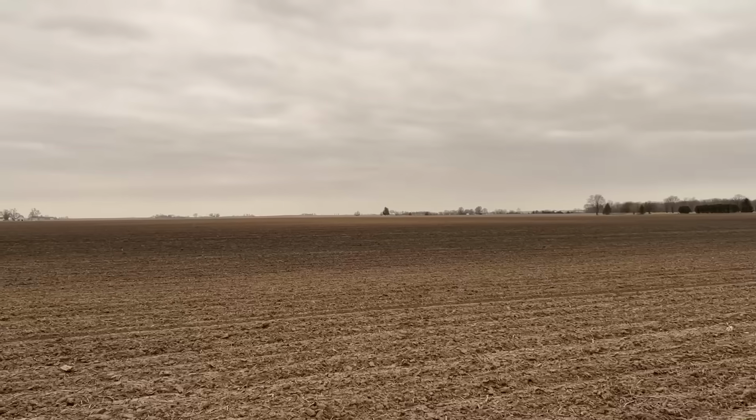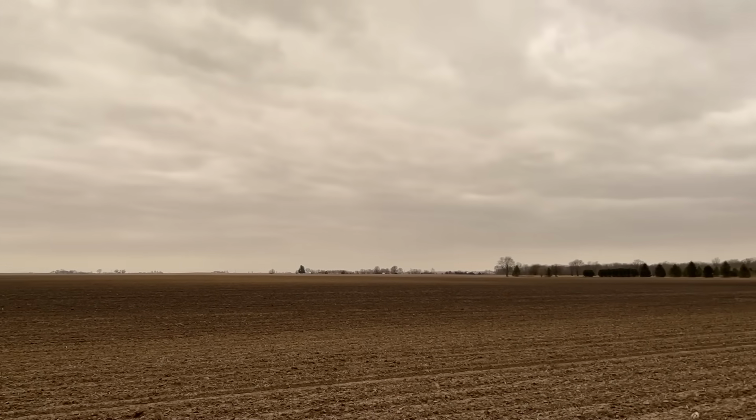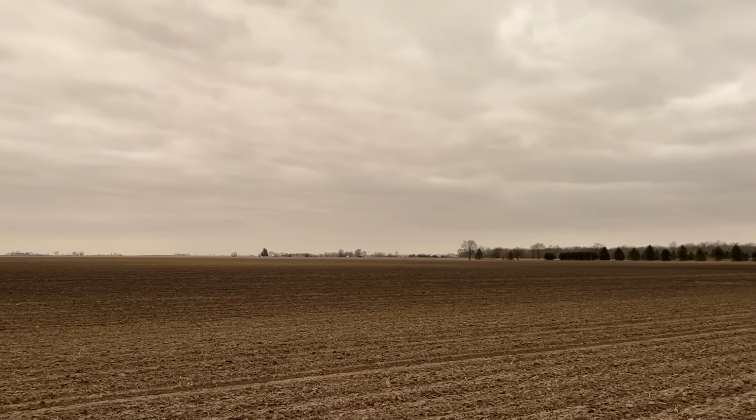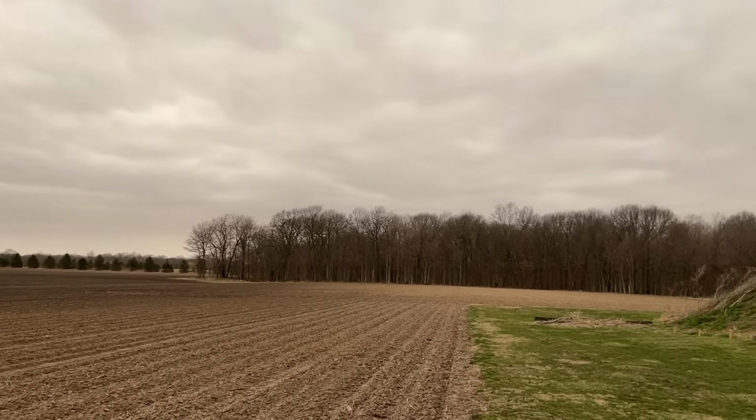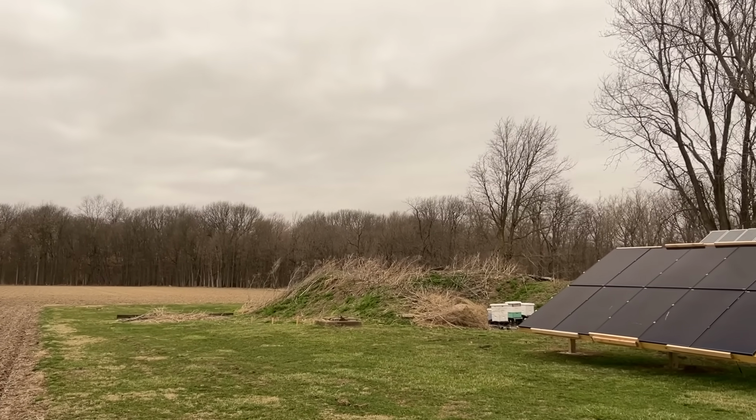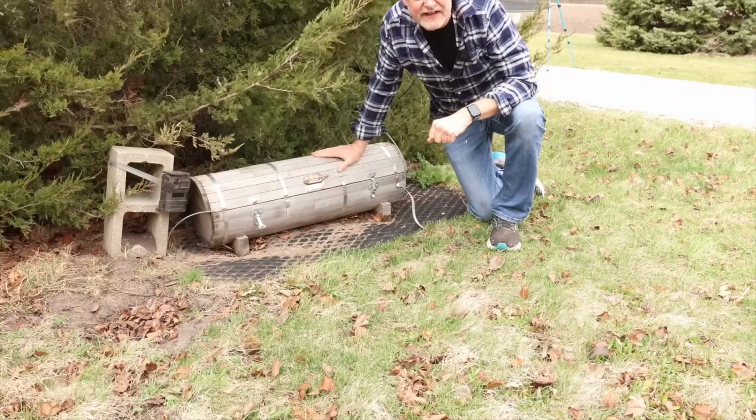Wow, it is windy today. Winds are over 35 miles an hour, gusting tops of 40 miles an hour. March the 19th, one day from spring, and about 66 degrees right now.